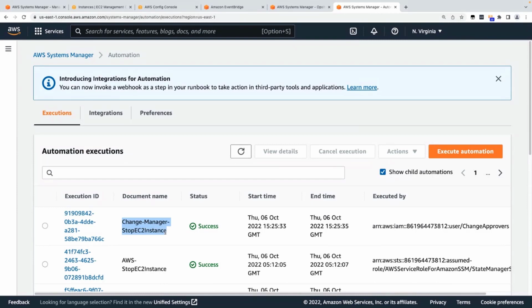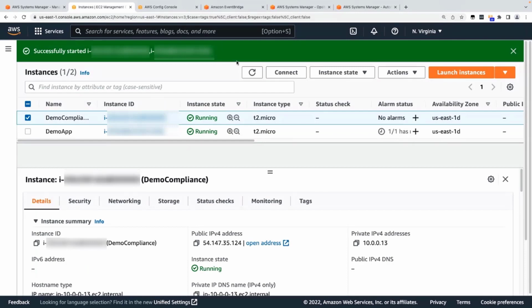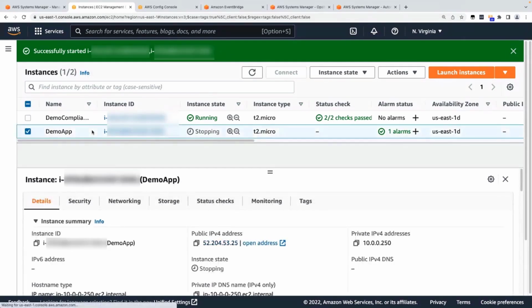So this was our automation runbook that was initiated from the ops item to make the change request. And now we see that after the change request was approved by me, it has initiated the AWS Stop EC2 Instance runbook to stop the instance. We can also see the instance that is being stopped here.